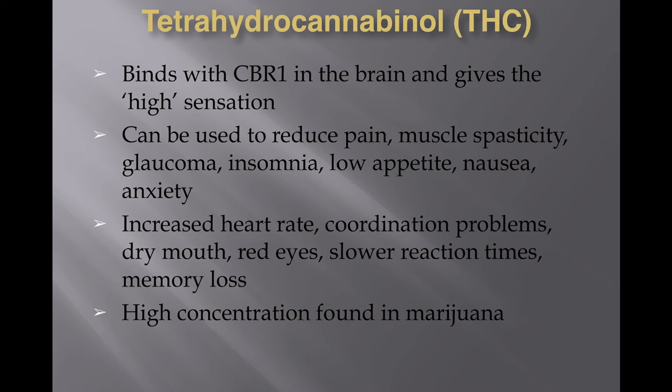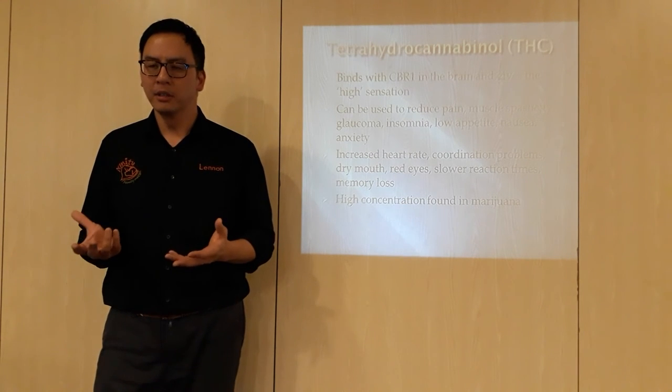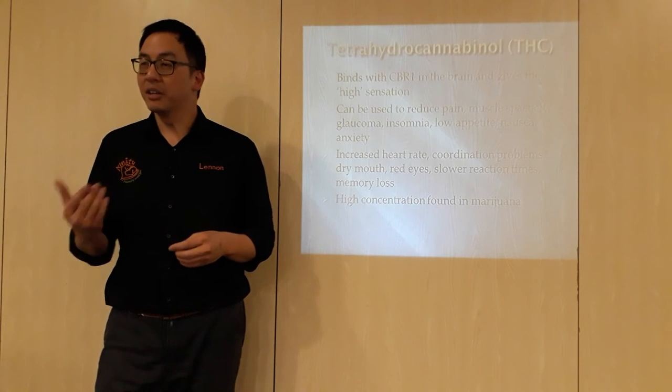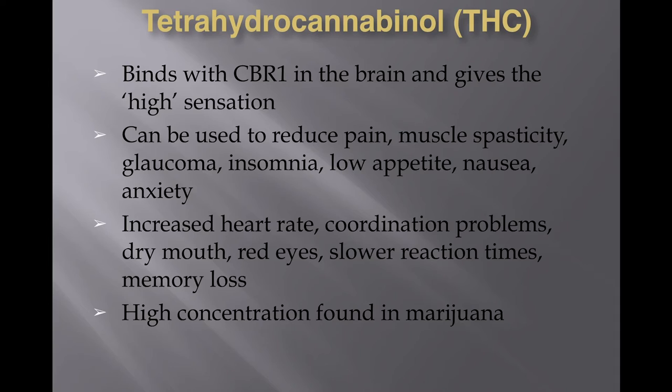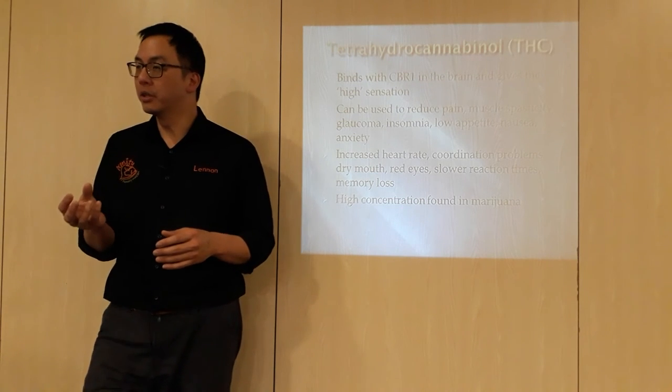And remember, CBR1 is the receptor that produces a high sensation. THC can be used to reduce pain, muscle spasticity, glaucoma, insomnia, low appetite, a bit of nausea, anxiety as well. It can increase the heart rate, and cause coordination problems, dry mouth, red eyes, slow reaction times, memory loss. So these are the side effects. There is a medical aspect, which has been used before. The high concentration is found in marijuana, not in hemp.